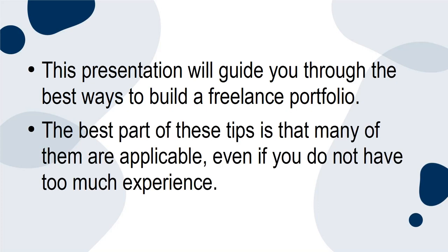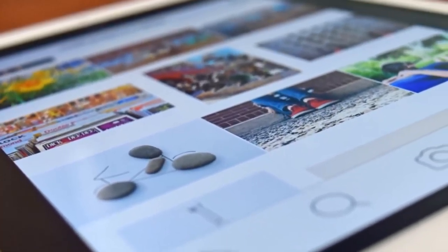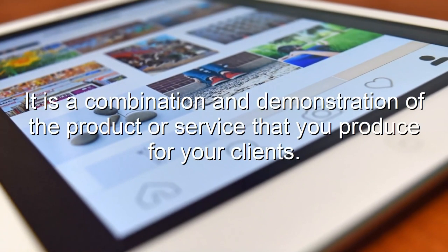The best part of these tips is that many of them are applicable, even if you do not have too much experience. Your portfolio should showcase the best of your work, as well as outlining any relevant skills and experience that you have. It is a combination and demonstration of the product or service that you produce for your clients.